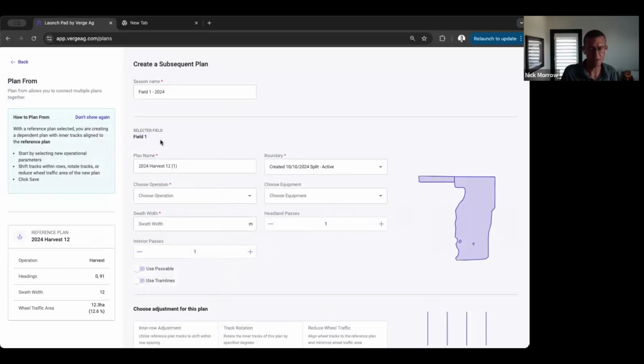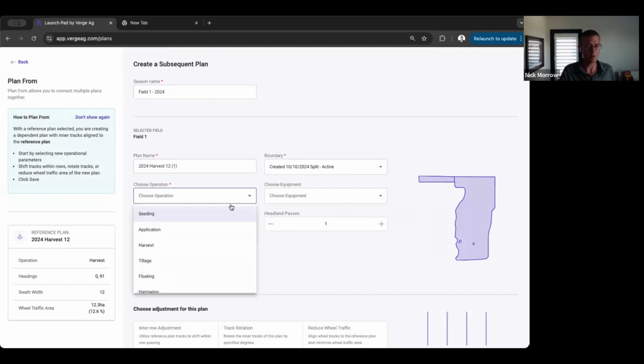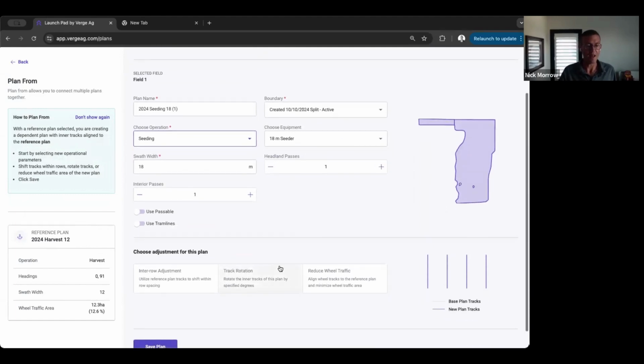But we've got a couple of different operations. So I'm going to start with my harvest operation here. This was a 12-meter front, and I want to create my seeding operation from that. I have a couple of options here. I can do an inner row adjustment. So this is basically a translation. The scenario you might do is seeding one year to seeding the next year, where I want to be 15 centimeters off because I want to seed in between the rows.